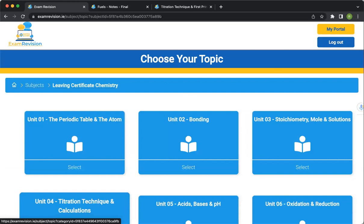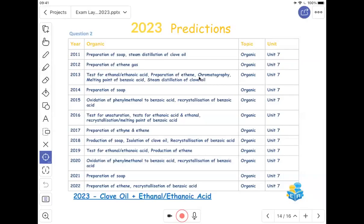So if we come back to our 2023 predictions for question 2, we can see that I have predicted that clove oil or ethanol and ethanoic acid will come up. The reason I've picked clove oil is clove oil hasn't really appeared since 2018. So I think it could be a long question on clove oil, including the isolation and liquid extraction. But we have started to see a blend in the past few years in question 2 that they're bringing up more than one organic chemistry experiment. And if that's the case, then I think they may pair it with ethanol and ethanoic acid. But also be aware, benzoic acid is quite a frequent asker there. But I definitely think clove oil is a good one to know there.